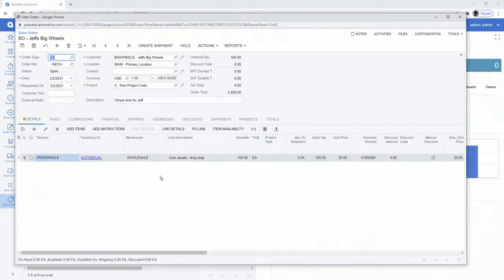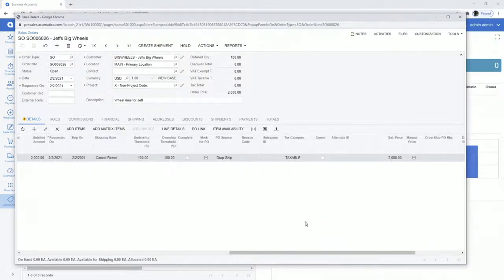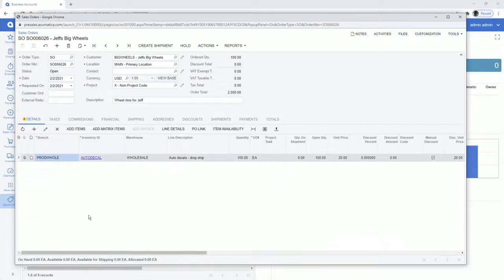In this case, you'll see that my auto decals are automatically added to my sales order. In addition, this is a drop ship item, so it's automatically set up so that it's marked for a drop ship. We'll get into this a little bit more in our next demonstration. So now I've created my sales order that's involving drop ship. The next demonstration is going to pick up right where we left off here.